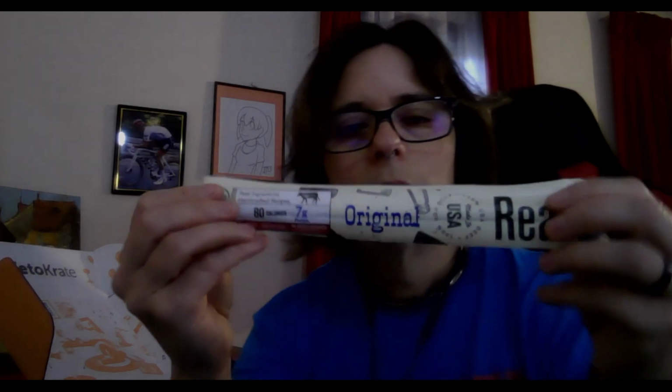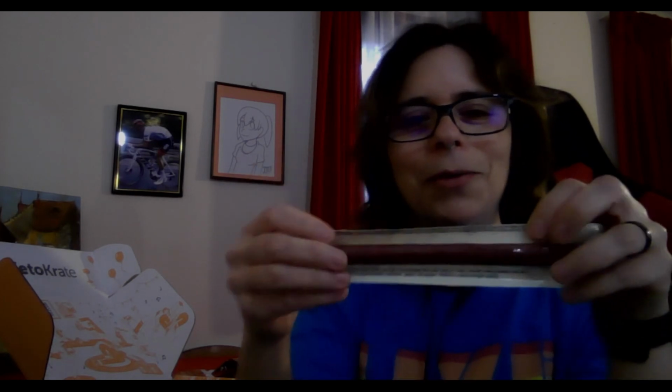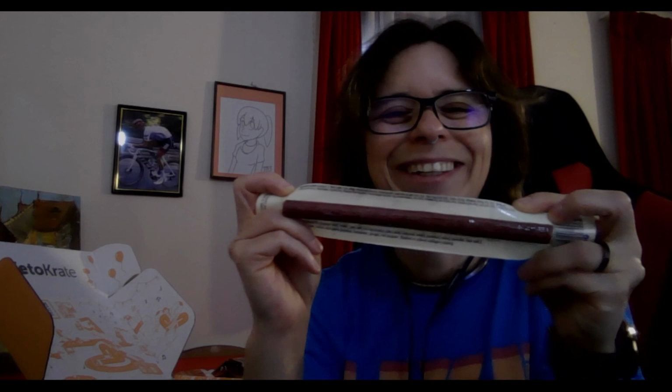And a meat stick. The original real beef stick. So, I'm going to read these somehow. These are the ingredients and the nutrition facts. So, let's see. What have we here?